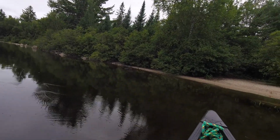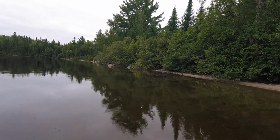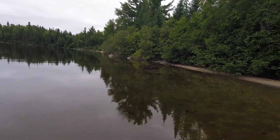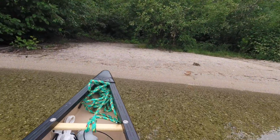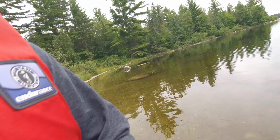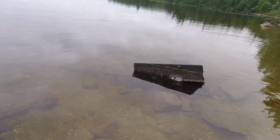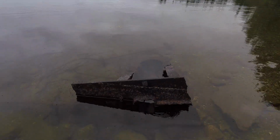Do you remember that ever? It's metal, I think. Possibly. Alright, so we found this. I don't know what this is exactly, but it's some metal. It's pretty cool. This looks like a metal wheel here. It's kind of interesting.